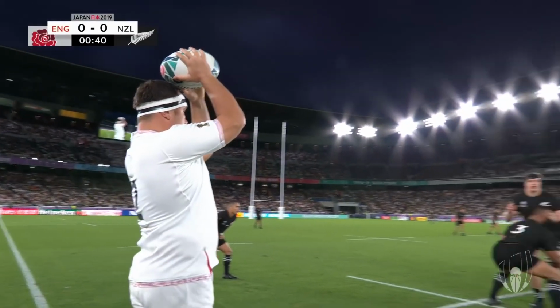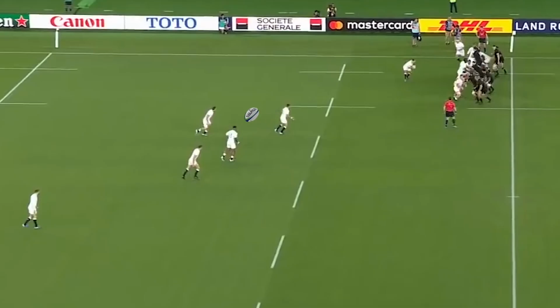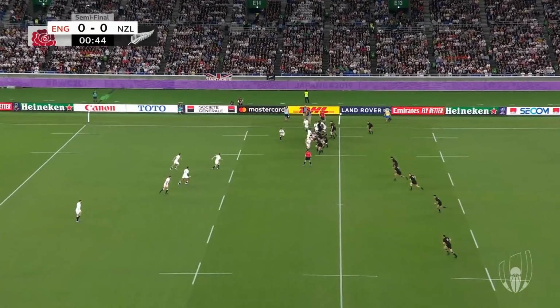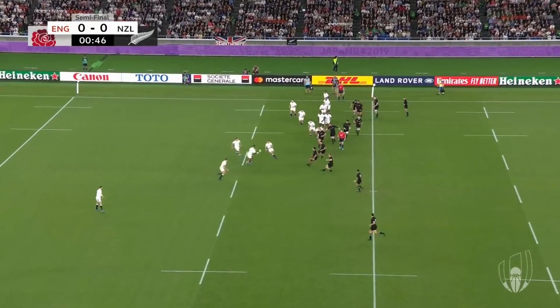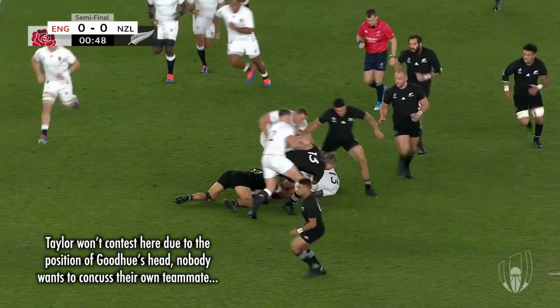We can also see that there is a massive amount of space in behind while George is preparing to throw the line out in a mid-shot. The second option for May is to send the ball straight out to Daly, who is between Barrett and Mo'unga. This formation is giving England 4 possible methods of immediately moving the ball, forcing Goodhue to assist Leonard Brown in tackling Tuilagi much later, with the position of Goodhue's head subsequently disabling Taylor from an entrance to the ruck.